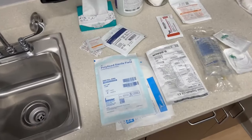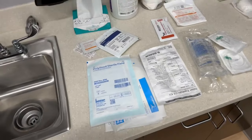And over here is all the stuff they use to access my expanders. And that's the saline that goes in the expander in these little tubes. It's actually like really cool.